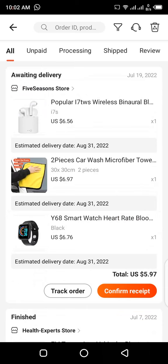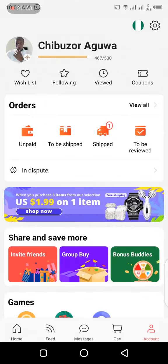So I want to show you how you can do this. If you calculate $5.97 and convert it to your local currency, you discover that it's quite cheap purchasing those 3-in-1 products at the same price. So how can you do this?